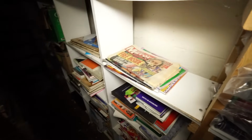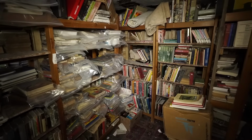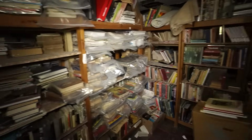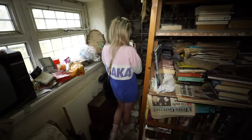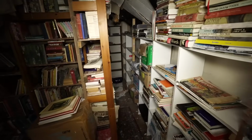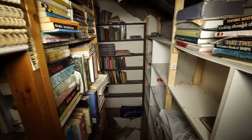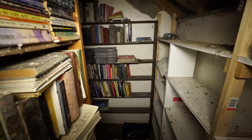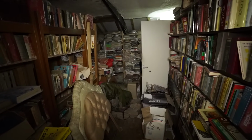Oh, there's a newspaper here. Let's have a look. 2005. I was hoping that it wouldn't be packed full of books up here. I was hoping for something different. But it is what it is. There's books. I'm going to go down this tight little corridor where I'm going to scrape all along. Wow. Have you seen anything like this except for in a library?